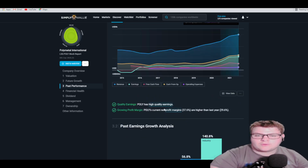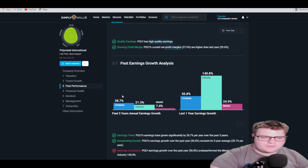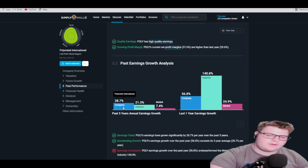There you go, it has high quality earnings and it's profitable. That's all I can ask. Now we can see past performance growth analysis: company, industry, market. The last 1 year earnings growth for the industry was stupid apparently. The annual earnings growth over the past 5 years, this company has beaten.